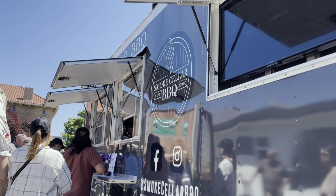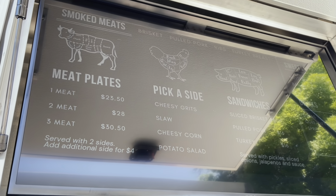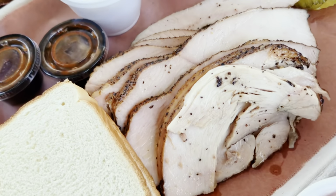In regards to the menu, Smoke Cellar's BBQ serves a 1, 2, 3 all-meat plate that comes with 2 sides. Luckily for me, I was able to try all 4 proteins thanks to my boy Murphy, who is part owner. And now the meat selections are pulled pork, brisket, pork ribs, and sliced smoked turkey.